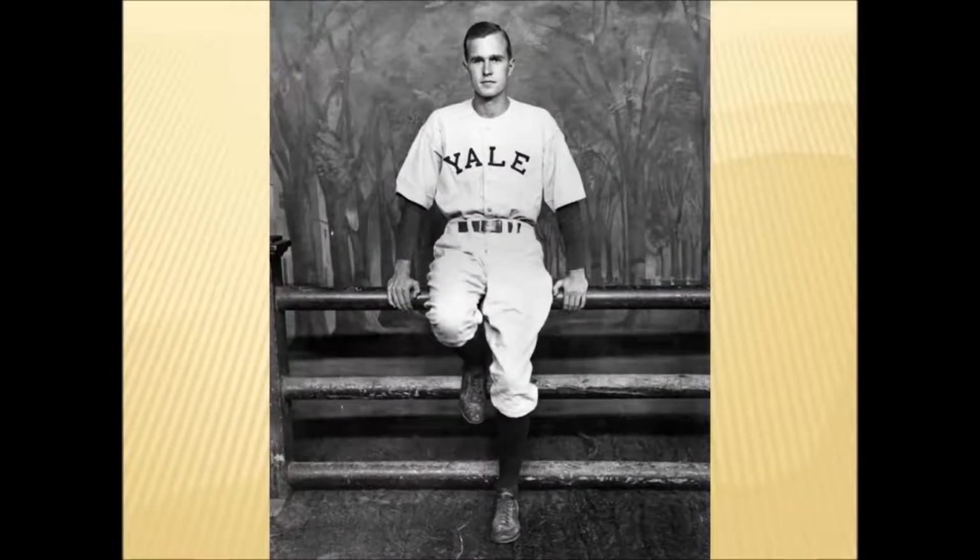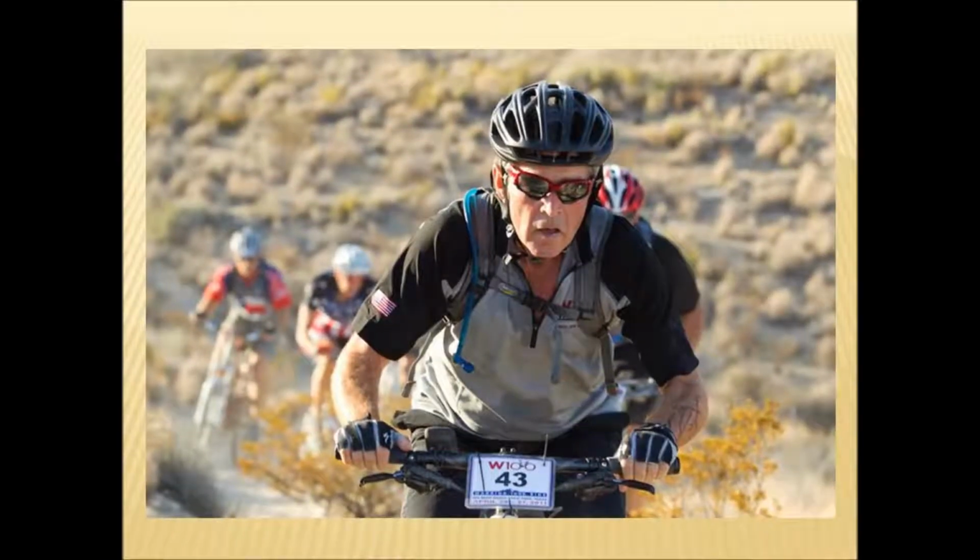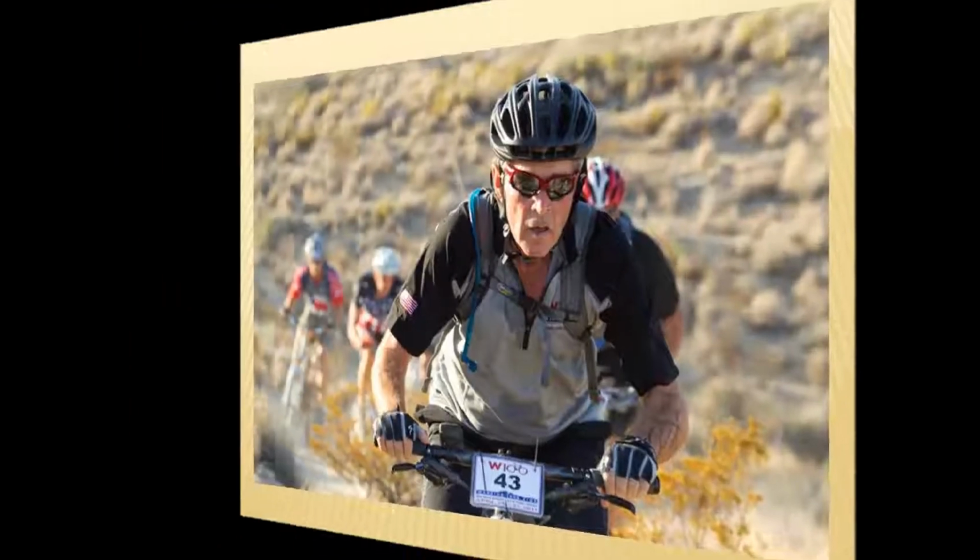President Bush Sr. was the captain of the baseball team at Yale. He was quite an athlete also. They stayed fit their whole life. His son obviously was a jet pilot. You have to be in great condition for that. Got into different kinds of things. Here, mountain biking became very popular for him. Had a couple injuries during that time, but he was always in good shape. He was a runner and so forth also.